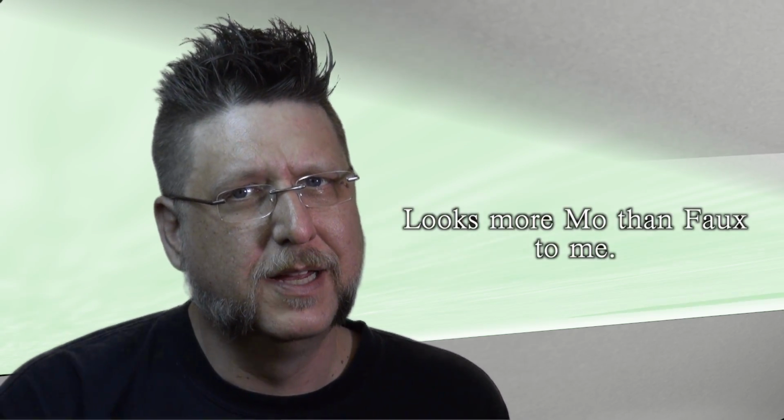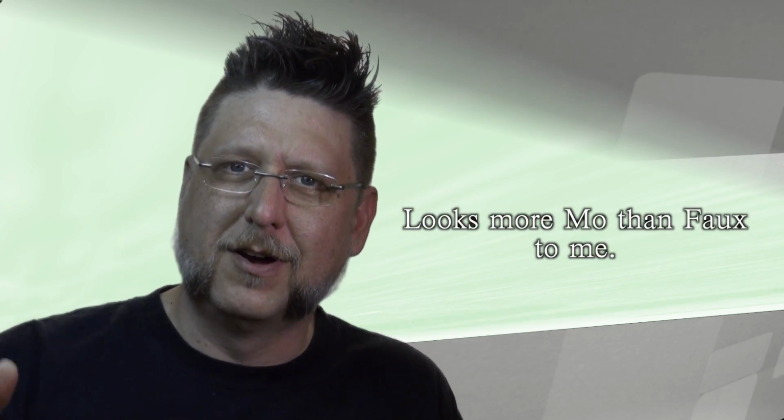I went to the haircut place and I asked for a faux hawk, and they gave me this, which I'm thinking is a little bit more mohawky than I would generally like, but que sera, sera.